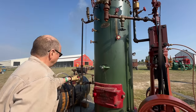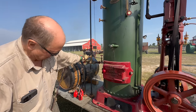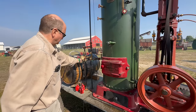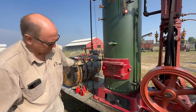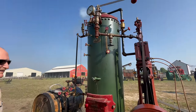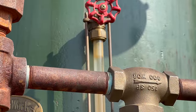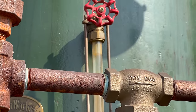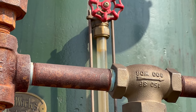Bring my water level up. And I'm steam. Blows out steam at the bottom until I get a good dry steam. Back up in the water. And there I'm starting to put water in. But as you might notice, my pressure is starting to drop because I'm putting cooler water in. And my injector may stop working before I get it fully full.